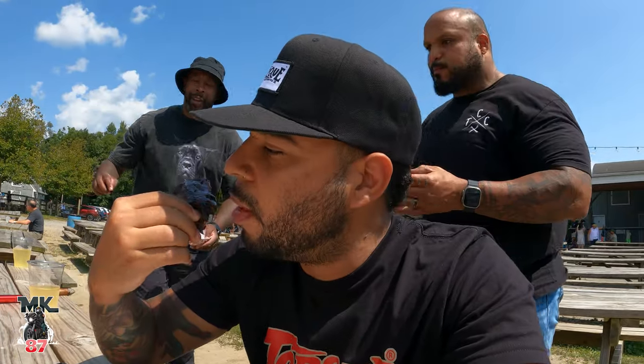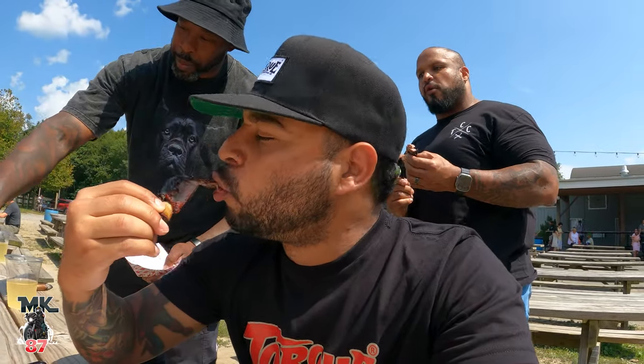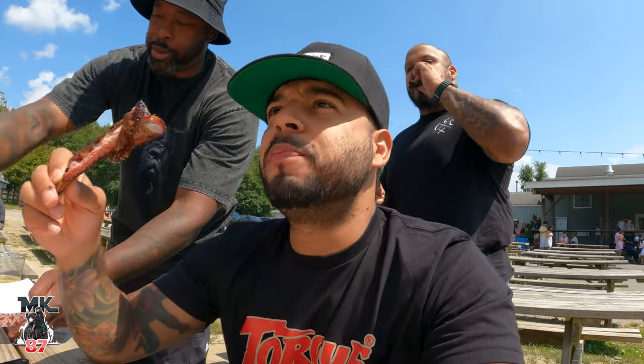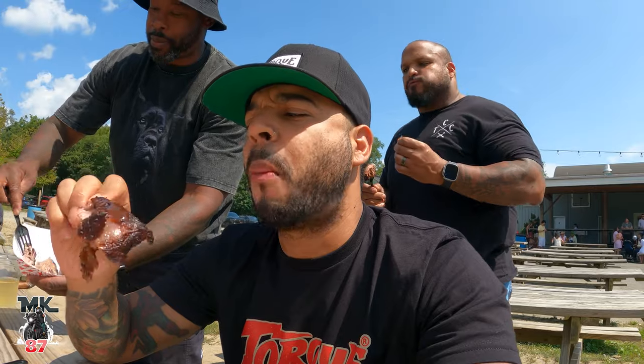Brisket was good. Saw ribs. Smoked right? Oh my god. Yo, this meat drops just off the bone.